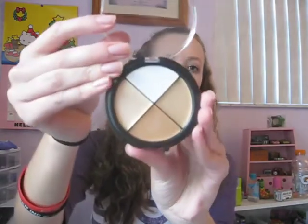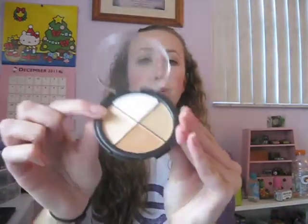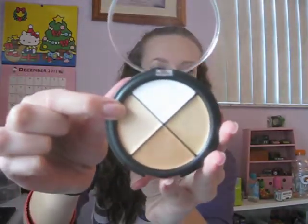The next thing that I got from Coastal Scents is one of their little camo quads. Mine is in medium because I read that the light colored one was for really pale people, and I'm kind of in the middle. So these are the colors right here. And right now I'm just using this concealer, and it actually works pretty well. It's not too cakey or anything, and it gives pretty good coverage, so I'm really liking this so far. And also this shade right here, the white one on the top, is really cool because you can use it as like an inner corner highlight, and it's fairly pigmented.